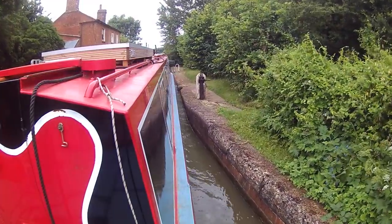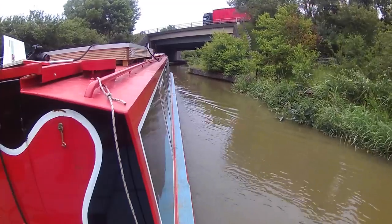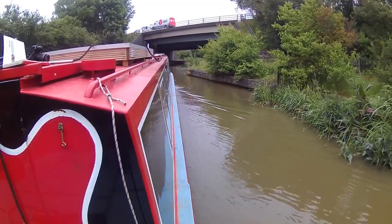Shame about the derelict Lockie's cottage at Boughton Lock. Then it was under the M40 motorway.